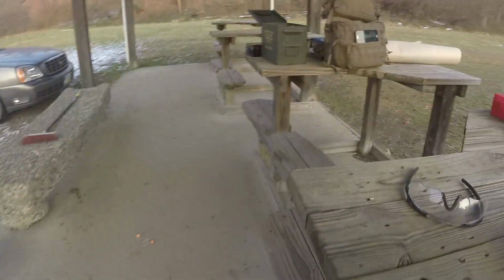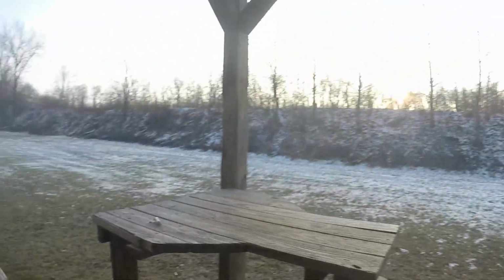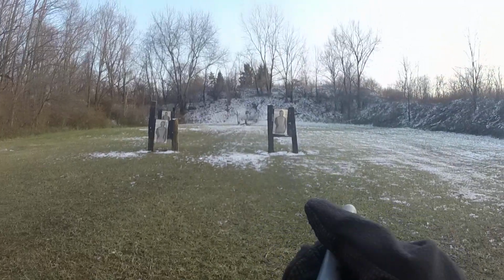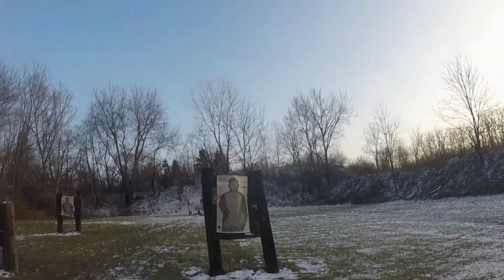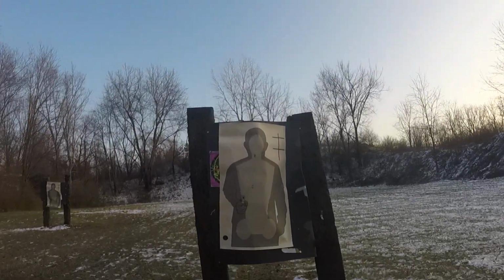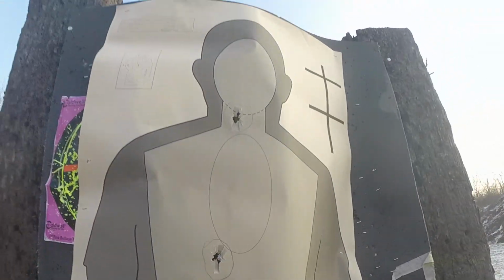And I think I'll take a Sharpie. Not that it isn't evident, but I'll mark those. I was aiming center mass, just shooting from the hip. So I was aiming here. That was the second one. That was the first one.